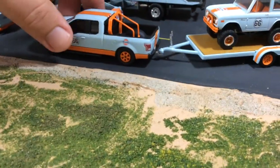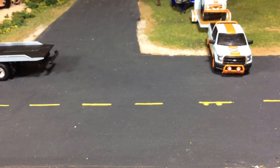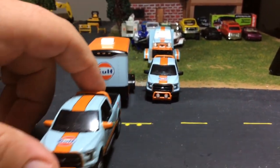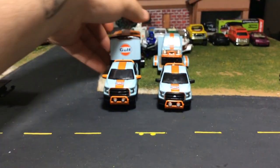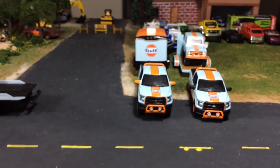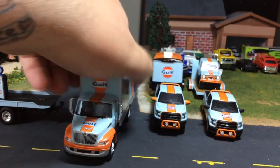I try to keep everything as original as possible. These Greenlight hitch and tows are pretty awesome. They're so much nicer than the Gone Fishing from Johnny Lightning. Just the way the hitch is made, the way that the hookups are made, the way they look. They're not as strong as the Johnny Lightning, but I don't know. I think they're a little bit better.